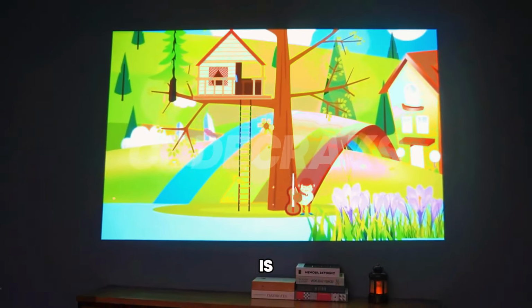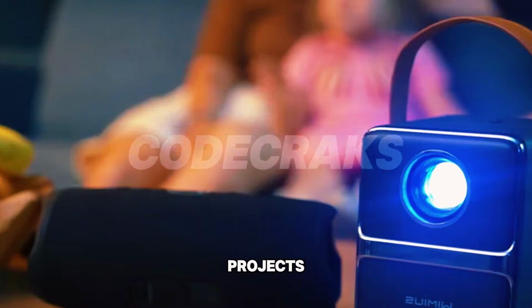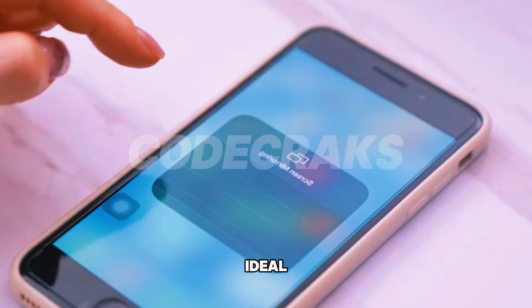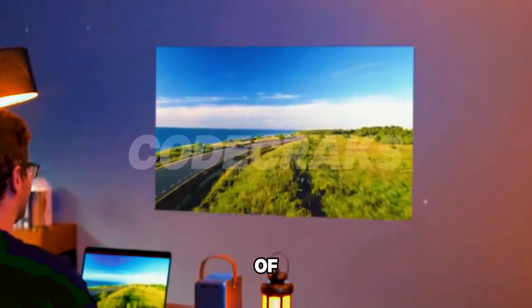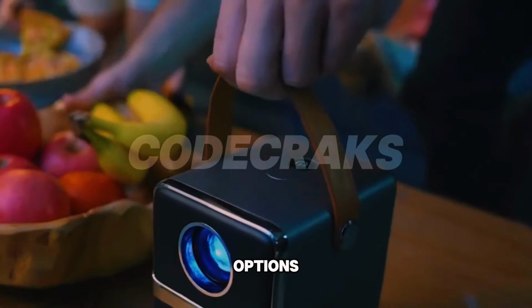A mini projector is a small, portable device that projects images and videos onto surfaces, ideal for presentations and home entertainment. It offers compact design, ease of use, and versatile connectivity options.